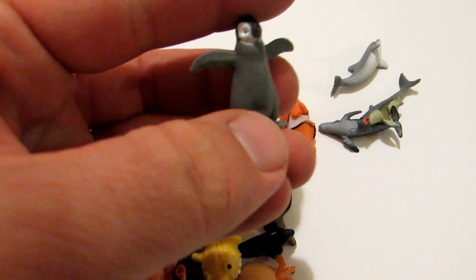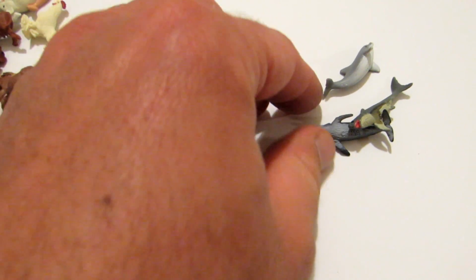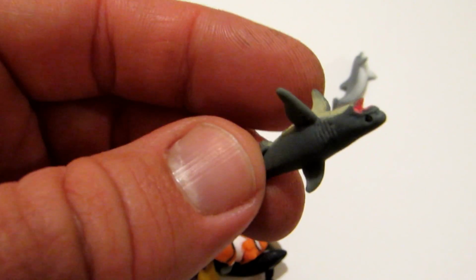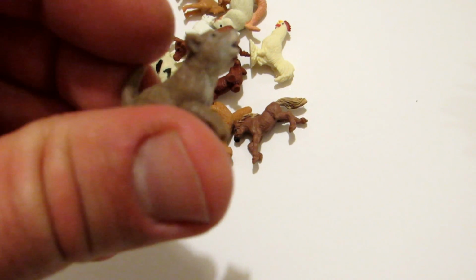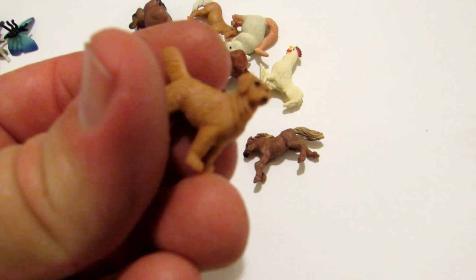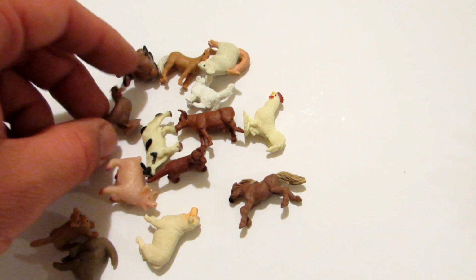And another penguin. Nemo. That's the sea life. Let's go to the farm and the forest life. See, that's a wolf or small dog. You can see lots of small dogs here. Beautiful dogs. There's another dog here.